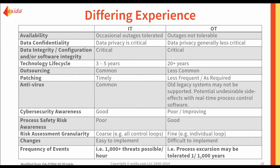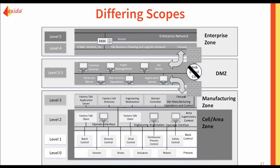Whereas the contrast on the OT side is trying to have really strict exclusions. I don't want those outside individuals to be able to even get access to those systems or see the IP addresses of any kind of internal networks. They should be completely segmented away. So the next slide is a graphical representation in terms of segmenting and creating different zones.